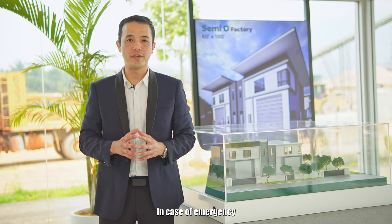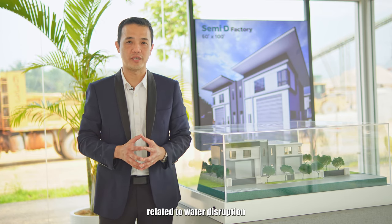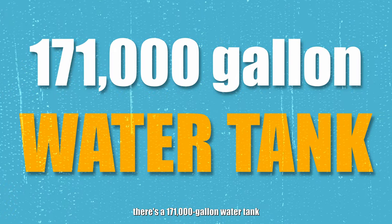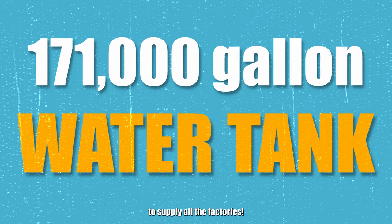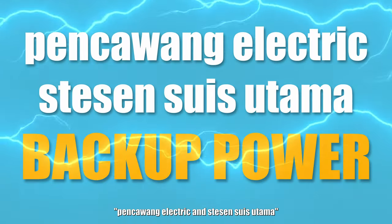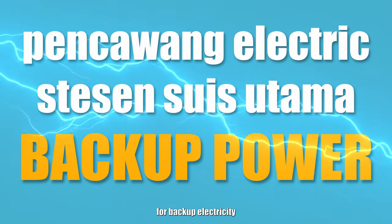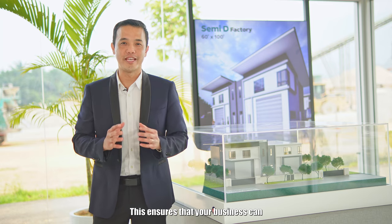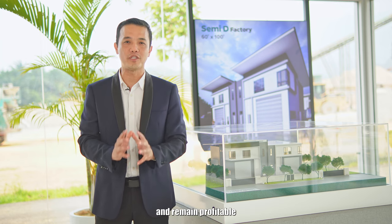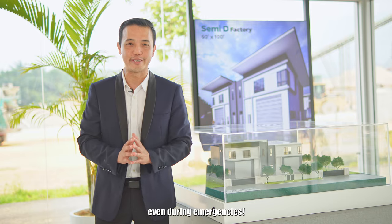In case of emergency related to water disruption, there's a 171,000-gallon water tank to supply all the factories. Moreover, there are numerous Pencawang Electric and Station Swiss Utama for backup electricity. This ensures that your business can continue to operate smoothly and remain profitable even during emergencies.